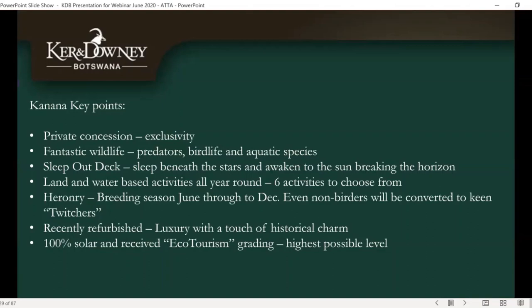So just to touch on the unique points about Kanana, it's a private concession, incredible wildlife, both on land and aquatic species. We have the sleep out deck. And if you want to book the sleep out deck, you just need to book 3 or more nights in camp. It's a great value add because it's no extra charge. We're also able to do these water-based and land-based activities right the way through the year.